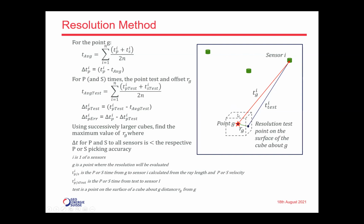And because for real data, we don't know the origin time of the event, our reference time is actually the average of the arrival times. So the equivalent for our resolution model here is shown here as T average. And so to calculate T average, we sum up the P and S times to each of our sensors, and then just take the average, which is 2 times the number of sensors. So that gives us our reference time. And so our data, if you like, for the modeling, delta T, is the difference between our model time for each sensor and the average time. So that gives us our data for point G.